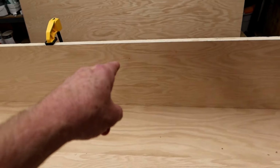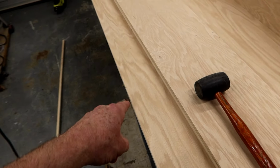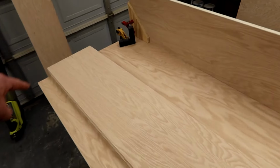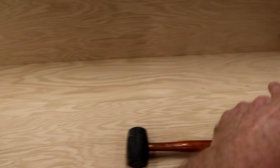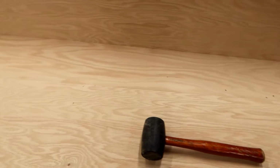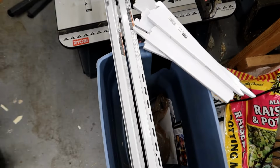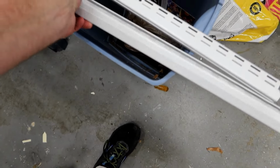Basically what's gonna happen, this is gonna be the roof. There's gonna be a similar piece here that'll be the floor, and then there'll be a wall here and a wall here that will kind of give framing. Then what I'm actually gonna do is use shelf brackets, like you would use to install shelves inside your house. And these will go into here.